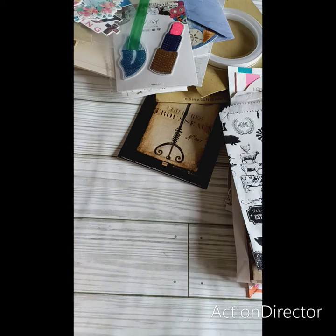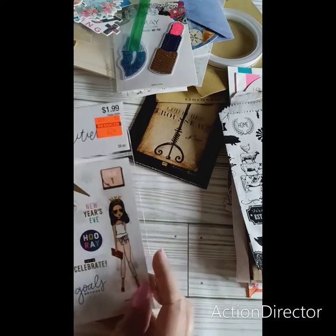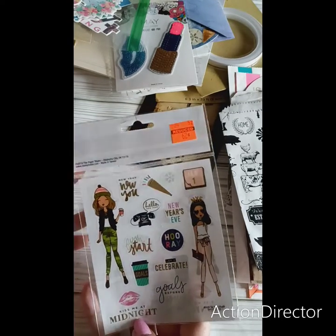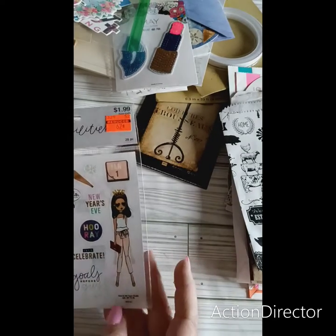We're already 12 minutes in, and I haven't even gotten dug into the box. I'm still at the top of it. Oh, my goodness. And then she's got these Stickability stickers. These are nice. I think I did have some, but I don't know where they went. I think these are different ones, though. I don't think I have these. But these are cute. I like the little girls on them. They're so cute.